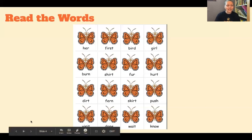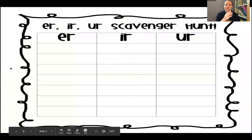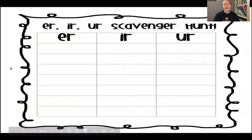I'm going to move on to our next slide. Now this page actually has text boxes where you could print this out. I could actually share just the image, and I probably will. And you can write directly underneath, or you could easily make your own. On the last slide, we had a lot of words that would fall into the ER, IR, UR columns. So that's a great way to organize and to sort your words.